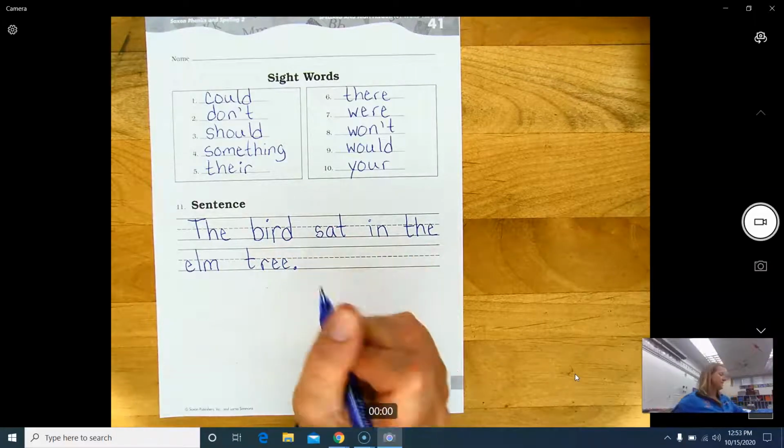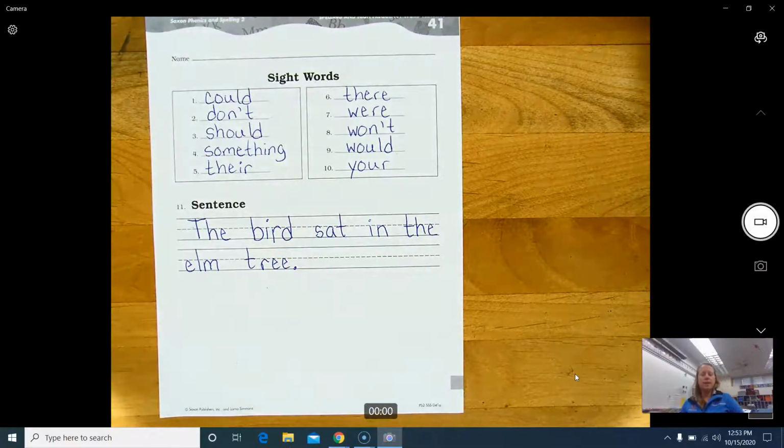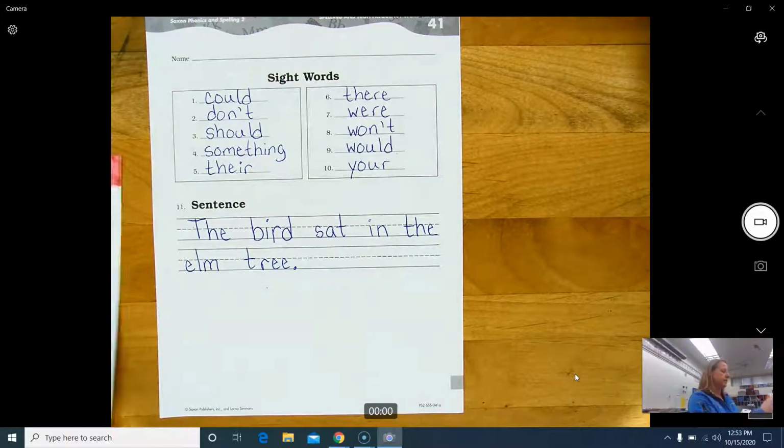Period. This is a statement. That is the type of sentence it is. A statement, meaning we just end it with a period. A statement is basically just saying something in a regular tone, in a regular voice. It's not a question, so we don't end it with a question mark, and it's not an exclamation. I did not yell, "The bird sat in the elm tree!" Okay, so not an exclamation point. This is a statement, so we end it with a period. It is telling something, okay?